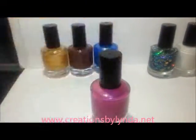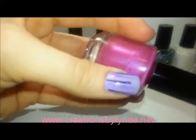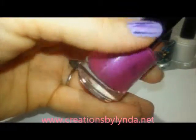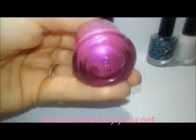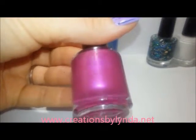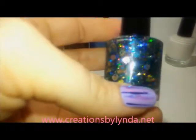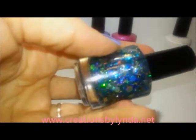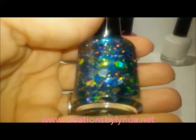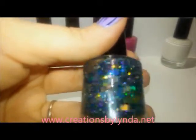The next one we have is Aphrodite. Aphrodite is kind of a fuchsia color. It's very bright pink with a purple shimmery undertone. Of course, Aphrodite is the goddess of love. And then we have Athena. My reason for selecting these colors, which are teal, gold, and blue, is these were typically known as her colors. And Athena is the goddess of wisdom and battle strategy. In her polish, you can see I've used several different sizes of glitter. I've got hexes of all sizes and some dots in there as well.